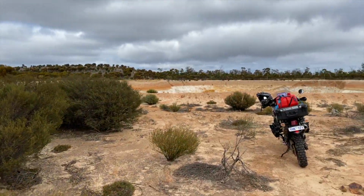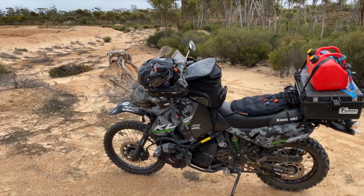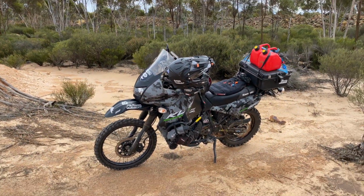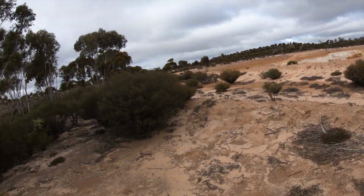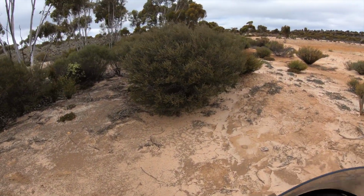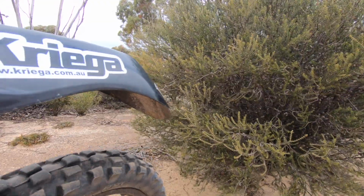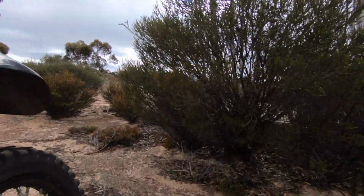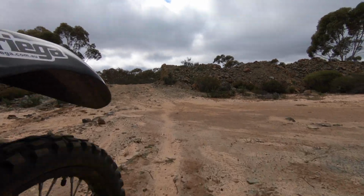We'll go back and take a look at the camp and see if that's active. Not carrying any panniers on the bike this trip because I'm camping further to the west and I don't need to cart all my camping gear with me. We'll take a look at this camp.